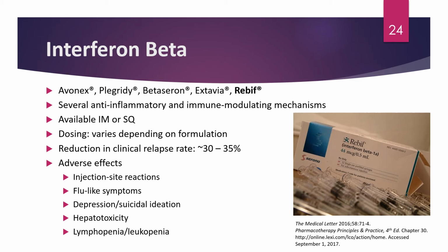So this one actually has a lot of different anti-inflammatory and immune modulating mechanisms. It is available IM or sub-Q. The dosing obviously varies depending on the formulation. This one also has about 30 to 35% reduction in relapse rate versus teriflunomide, which has about 30%.